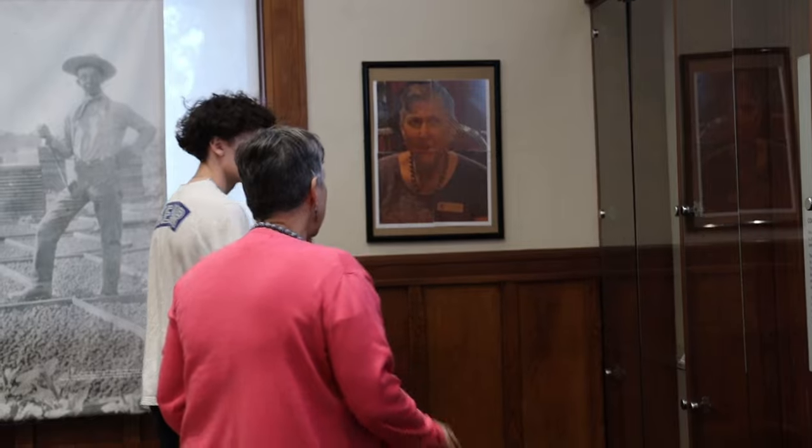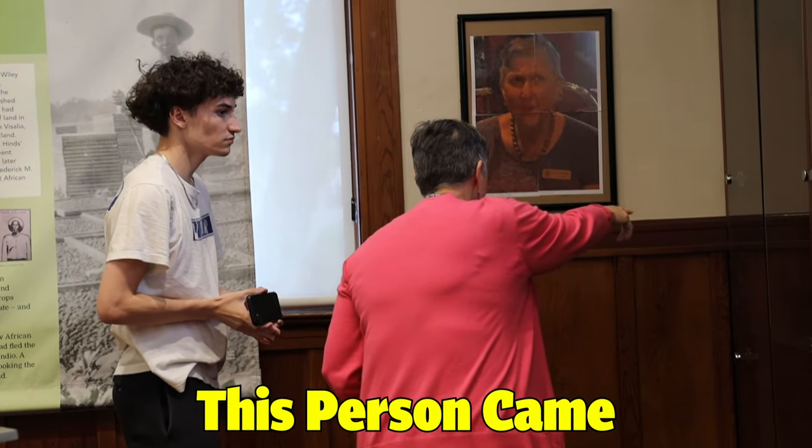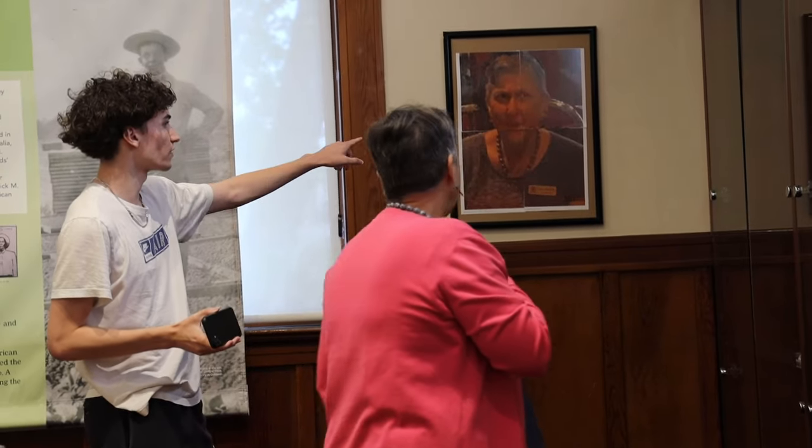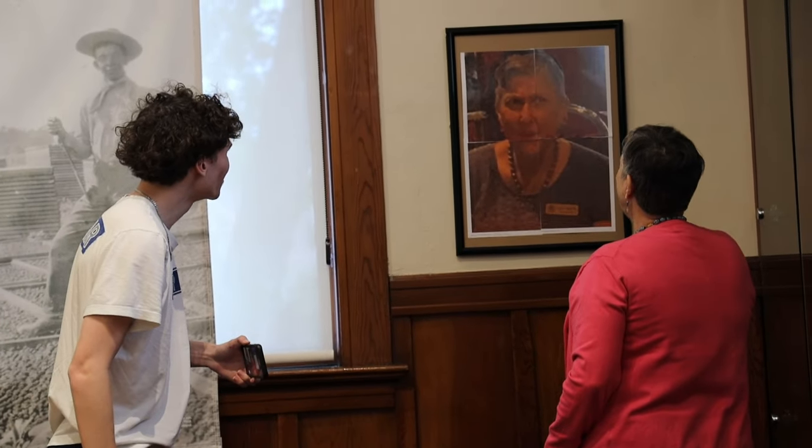And then what do you have in these containers right here? These are some of the early people, the black people who were here. This person came for the gold rush. And then what about right here? What is that person right there? Wait, is that? What is this doing here? Is that you? It looks like me.